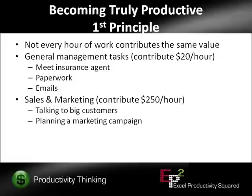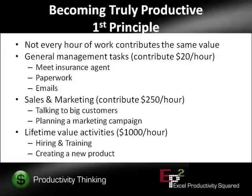But the biggest value contribution I can make is hiring and training new employees or creating new products. This is because both employees and products create value on their own. So, for example, if I spend 100 hours in order to create a new product, and sales for that product result in a net profit of $100,000, then each hour I put into creating that product was worth $1,000.